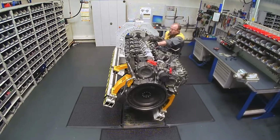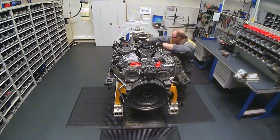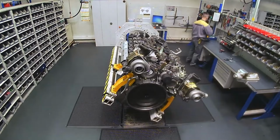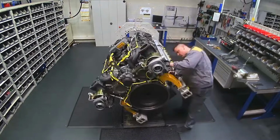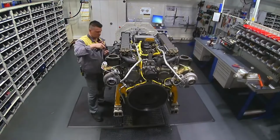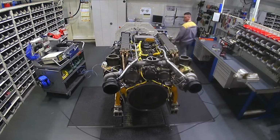The remanufactured engine undergoes rigorous quality control and performance testing to match the reliability of a brand new unit. Upon completion, the component is assigned a full warranty, offering customers a cost-effective and environmentally responsible alternative to new engine replacements.